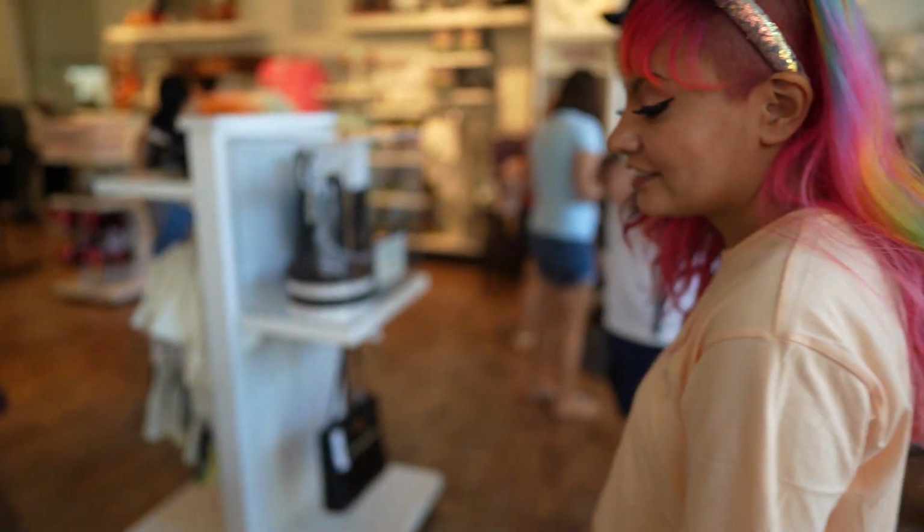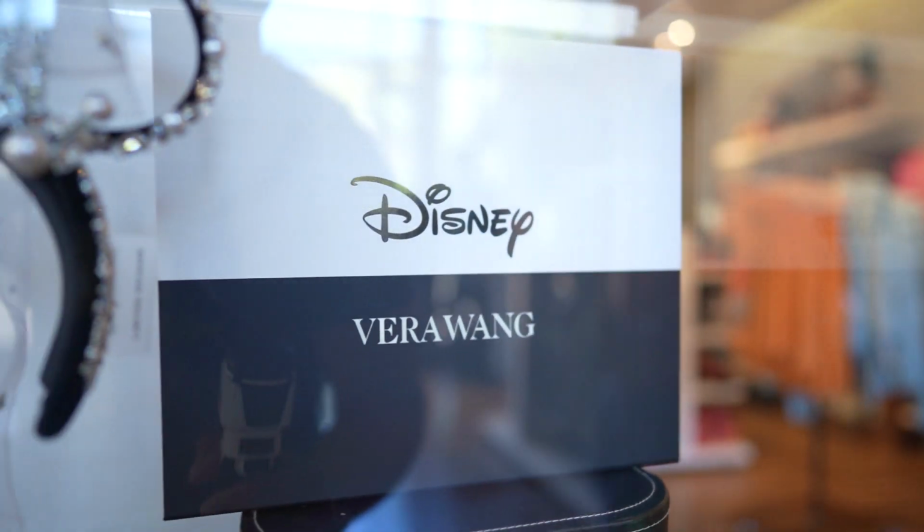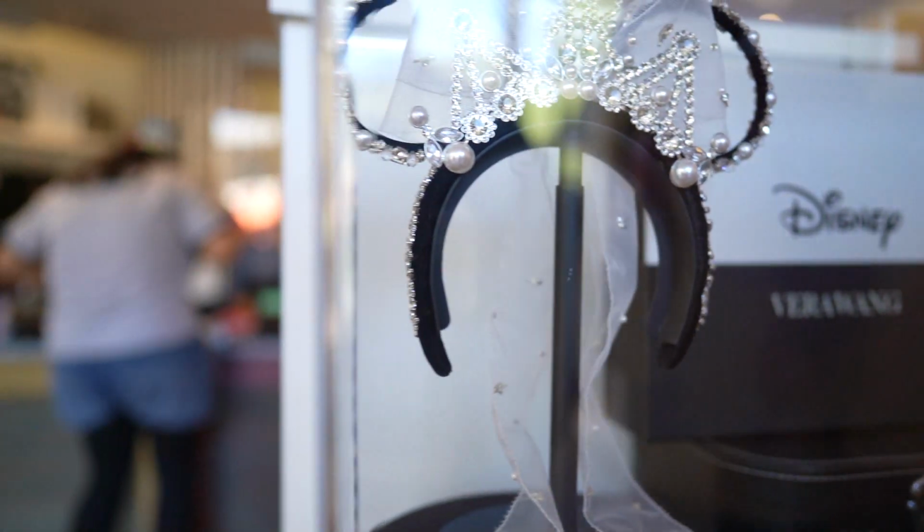The new ears, the Vera Wang ears. Oh my god, I love the tiara. These are by Vera Wang, yes, this is the collab. Stunning. I'm loving this. Look at the crystal.